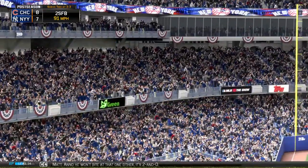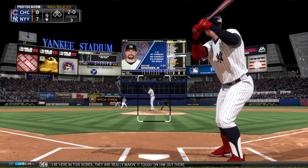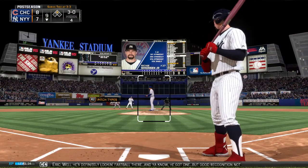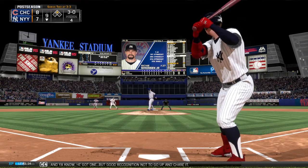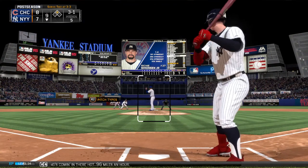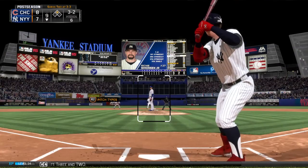And he won't bite at that one either. It's 2-0. This crowd's been something else here in this series. They are really making it tough on them out there. Now the 2-0. And that one's wide of the mark. Ball 3. Definitely looking fastball there. And you know, he got one, but good recognition not to go up and chase it. That one's in there, 3-1. That thing's coming in there hot, 96 miles an hour. The 3-1 pitch. 3-2, three balls, two strikes. Down is 4.